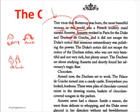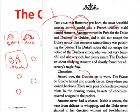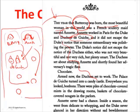This is what I mean by a character map. Each time a new character gets introduced, we stop and create a little picture of who that person is over on the side. And eventually, as we read through the whole story, our character map is going to become very much filled out, and we'll begin to see exactly who is who and what the relationship is between each person. And by the time we're done with the book, what will we have? We will have a magnificent visual description of exactly what took place.